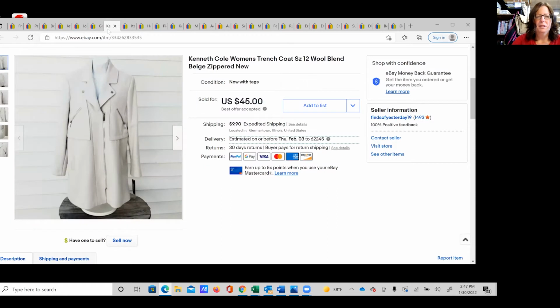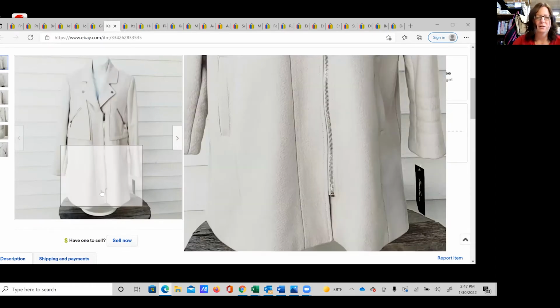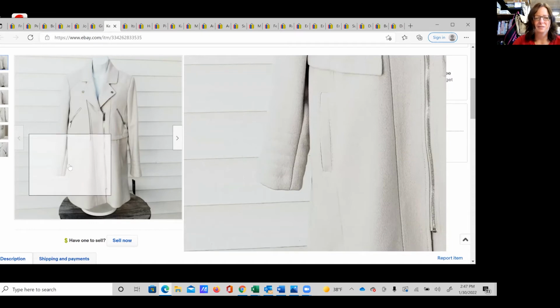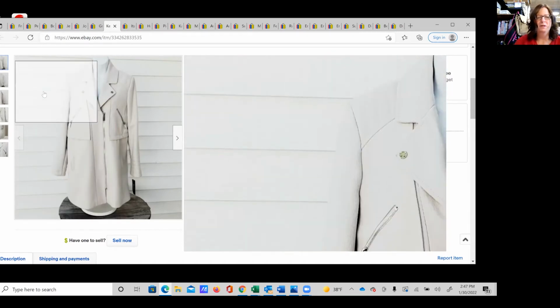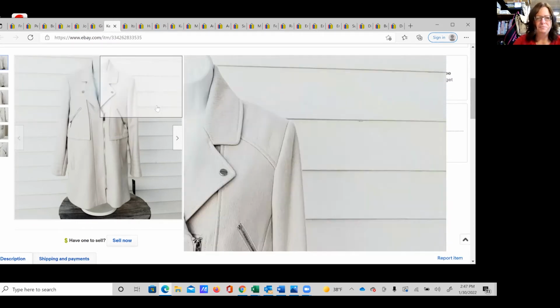So anyway, going on. The next one is a Kenneth Cole women's trench coat. And this is a horrible picture. I had the worst time trying to get a good picture of this coat. I ended up bringing it outside and putting it against the white sided house, and it still is a terrible picture. It should have been up against black. Maybe I could have thrown a black piece of fabric up behind it or something.